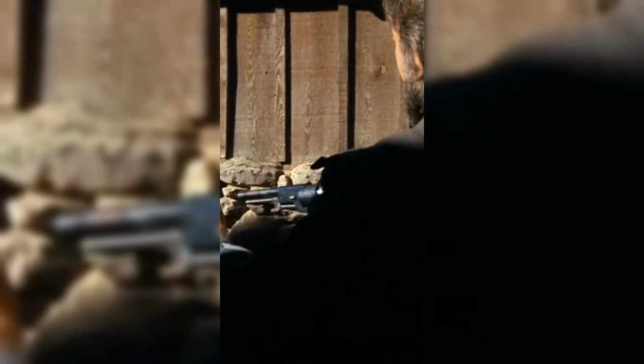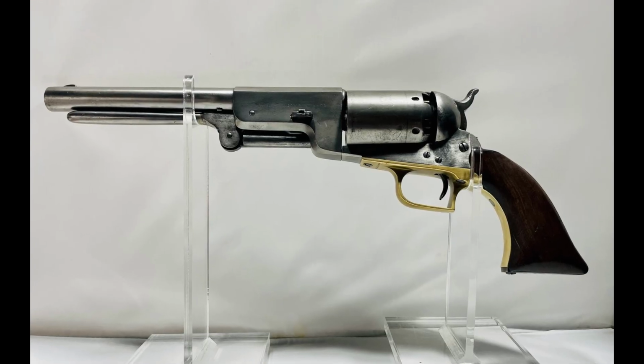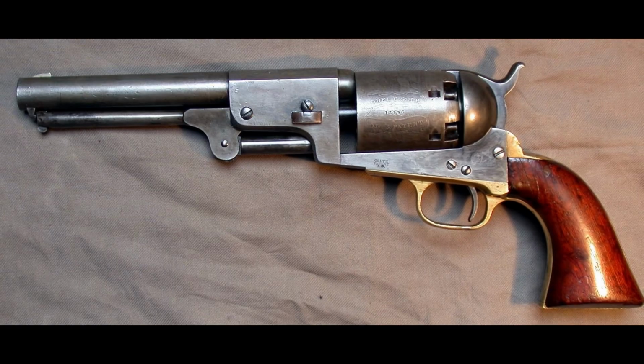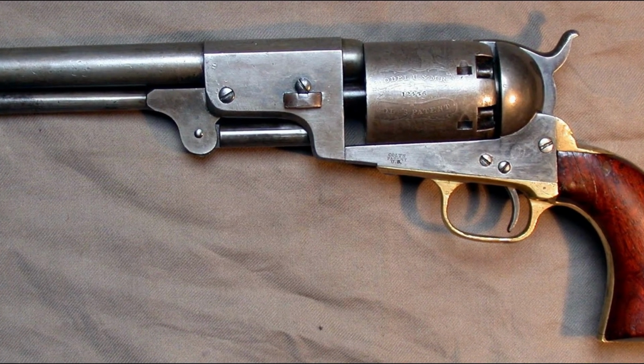But every oversized Magnum today owes its existence to this iron monster. Modern collectors pay fortunes for surviving Walkers, not just as weapons, but as monuments to the moment America decided subtlety was for the weak and firepower was everything. But if one massive barrel was scary, imagine facing 7 barrels firing at once.